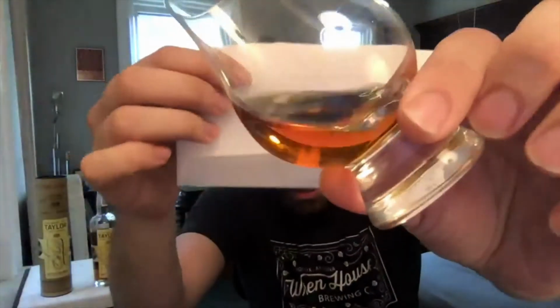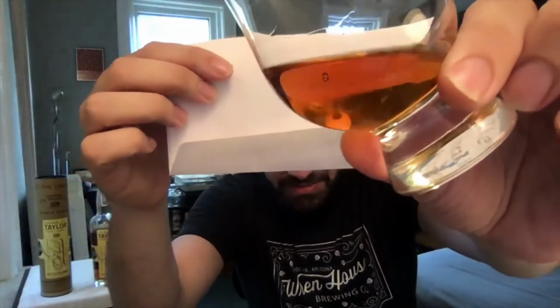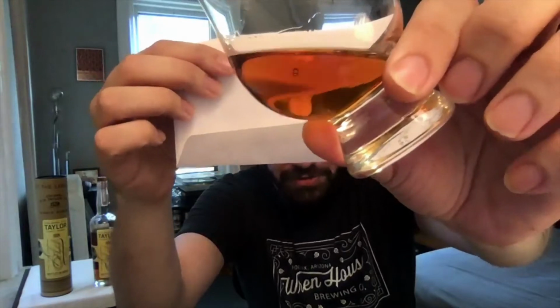Okay, so that is the color we're looking at. A nice copper, slight red hue to it. Looking good. The nose here, right away, a lot going on. I want to say apple cinnamon, leather, bit of spiciness.